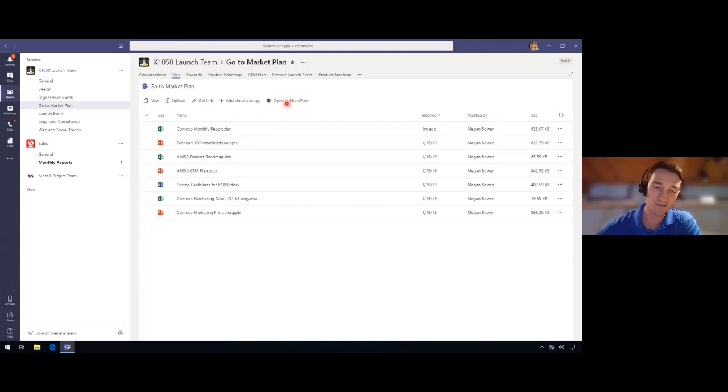You'll see here that there's a button to open in SharePoint. So SharePoint is actually used on the back end with Microsoft Teams. So any files here are actually created inside an Office 365 group, which has a SharePoint site for it. We can also add additional cloud storage. So if you are using Google Drive or Dropbox or something like that, you can actually add those too as a document library inside of Microsoft Teams.